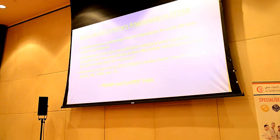But things have changed since then. You may hear stories, "Oh my God, my uncle had 3 angioplasties." Did he really need 3 stents? Yes, the answer is he might have required 3 stents. And this is the reason.